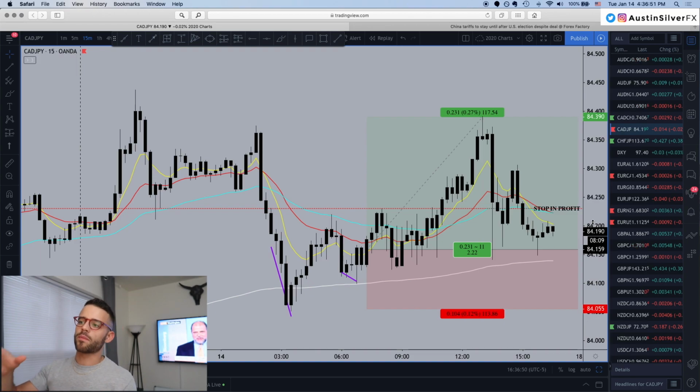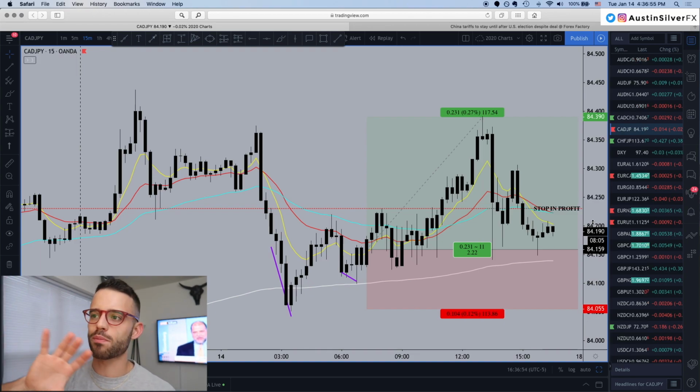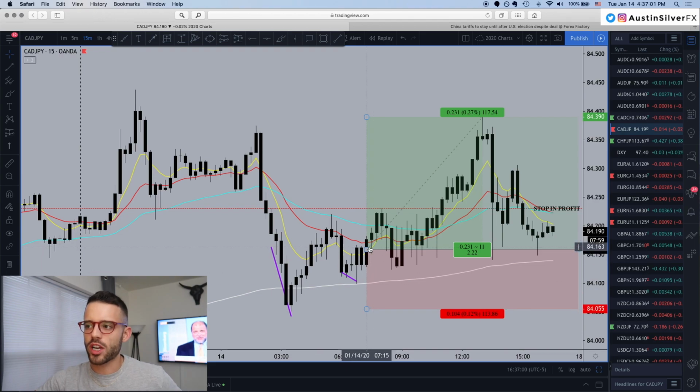So let's flip over to the chart. First, I want to show you where I got in and where I got out, and then we're going to kind of go backwards and break down the whole trade. So I was in this morning a little bit after 7:20. My stop was at 84.05. My entry price was 84.15. That's about 10 pips away.